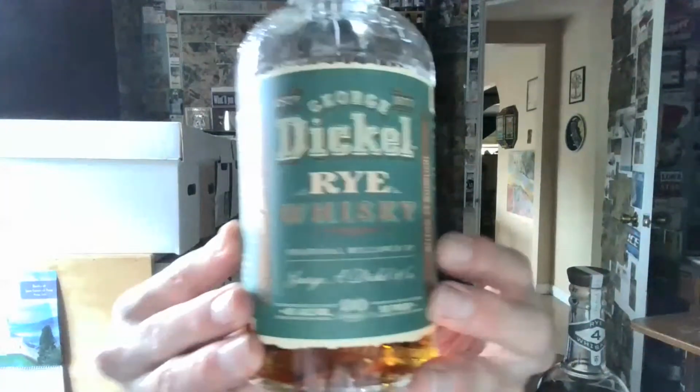Mid-morning taste challenge. I have two American rye whiskeys, but they're both made in Indiana for some other people. Okay, they're made by one company in Indiana for some other companies. This is George Dickel Rye.